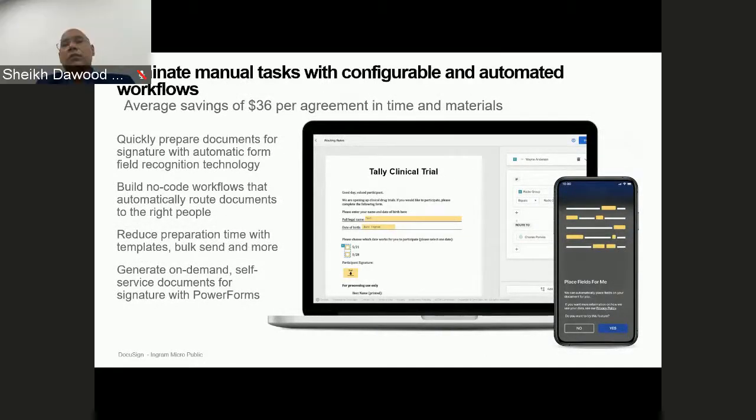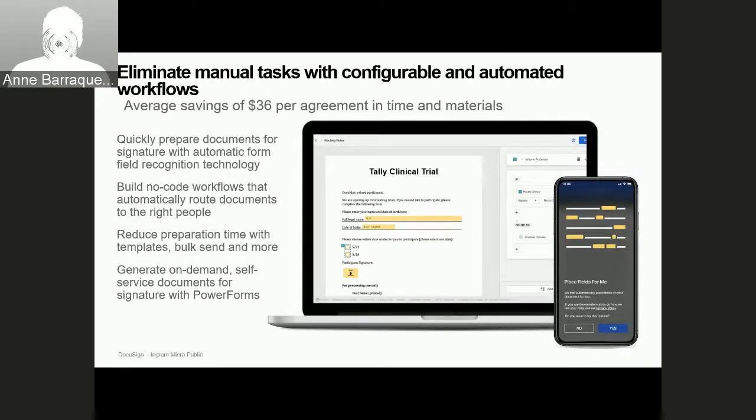Another thing that is really key is how we can generate templates and automate the way we serve and deliver documents. So leveraging our Bulk Send and PowerForms features is also a way to eliminate those manual tasks and to have better control over how we manage those agreements.